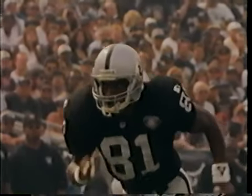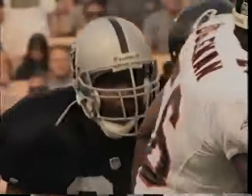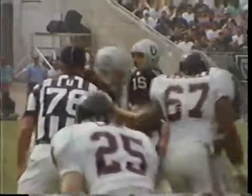Tim Brown sped downfield. Blockers Robert Jenkins, 64, Mosbar, and Wisniewski enabled Hostetler to find Brown for 2 touchdowns. Just win, baby.